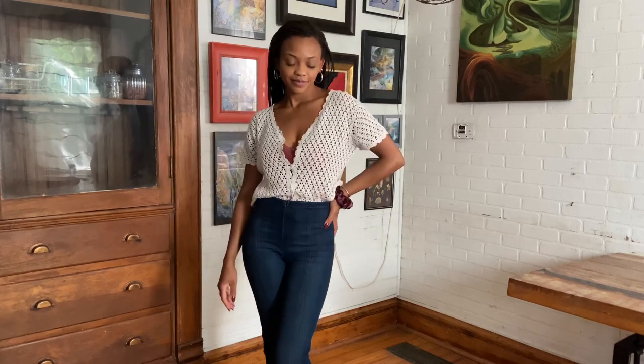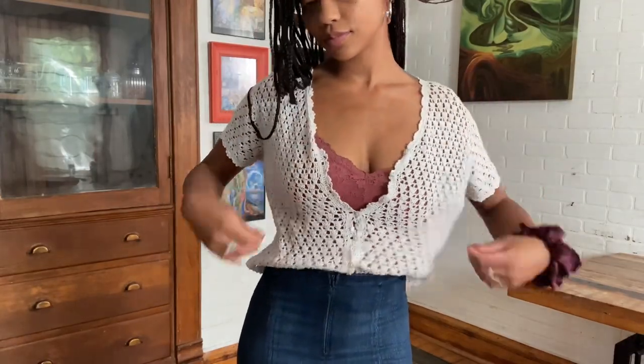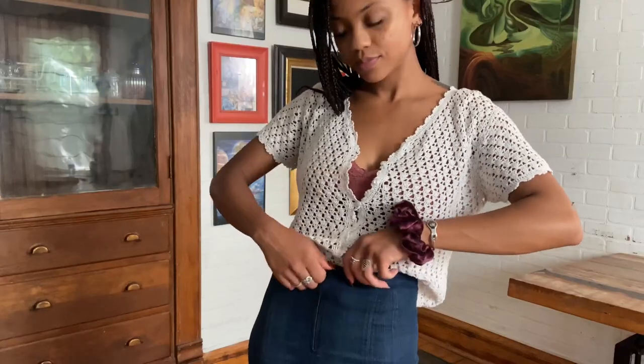There's this high-waisted capri that I paired with my crochet button-up top. It's kind of see-through because it is a doily, with a lace mauve-toned bralette. If the sun is hitting me just right, you're going to get a little cheeky peek. The capri pays perfect homage to summer. There's a zipper in the front of these capris and I really like them. They are extremely breathable.